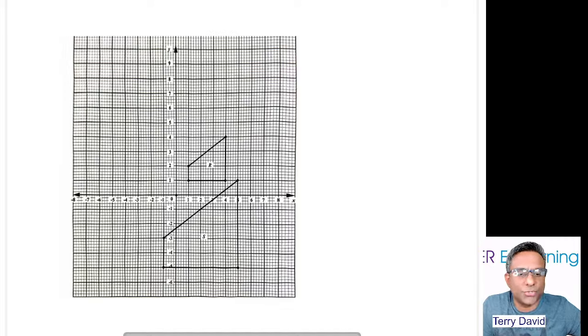So you want to determine, just now, what is the question? On the grid, you want to draw the image of the quadrilateral R when it is rotated 180 degrees about the origin. So let's go to the diagram itself. Here is the center of rotation.